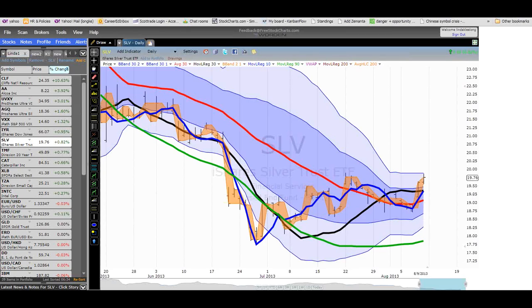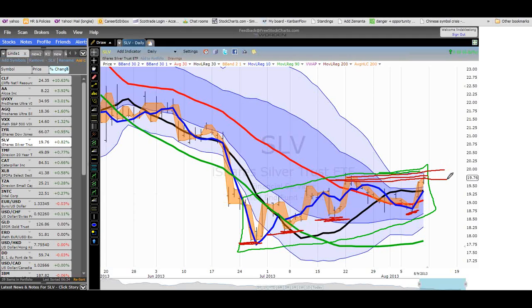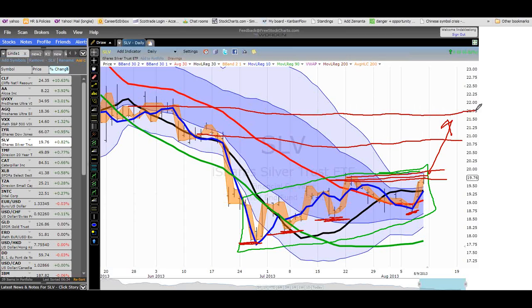This is a very favorable chart in silver using our framework. Failure to fall further, plus we have a series of higher lows. You know, 1, 2, 3, 4 higher lows, taking out this previous swing high, about 19.25. That would suggest it goes up.